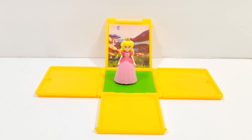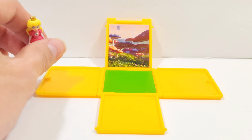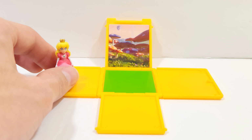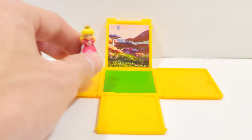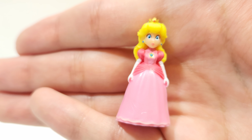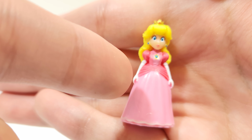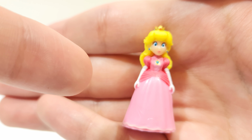So here's Princess Peach and her scenery. Really cool scenery. Now you can see it looks like the scenery when Mario falls out of the pipe and enters the Mushroom Kingdom in the first trailer, I believe. But really cool. As you can see, here's Princess Peach up close. Her arms do not articulate, sadly, but they would have been very narrow and thin. But yeah, it's better they don't.